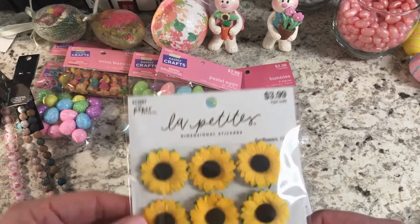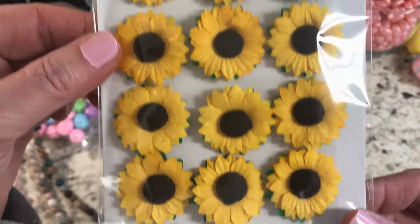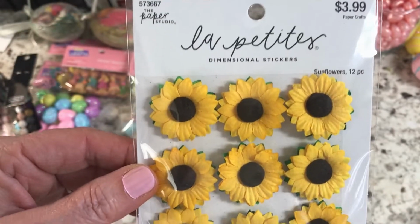And these were cute. I love these sunflowers. These were $3.99.